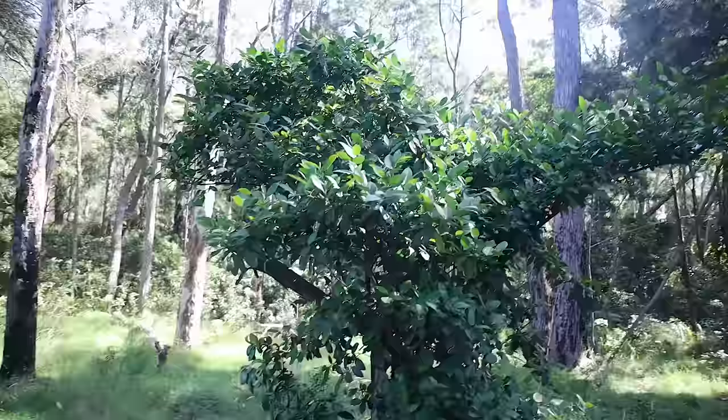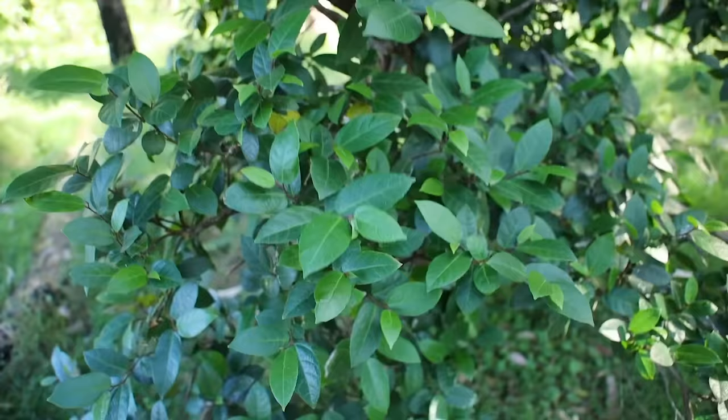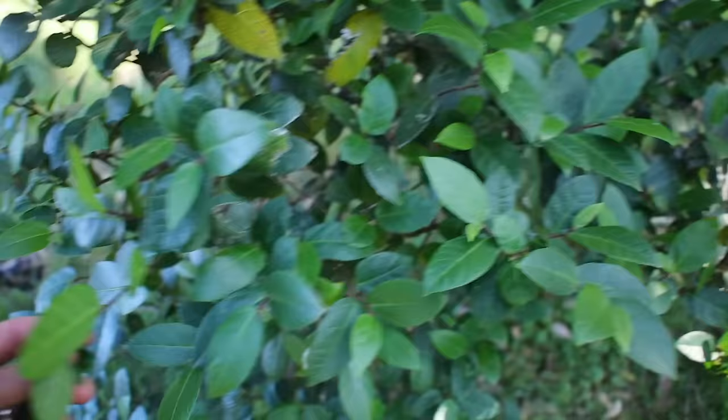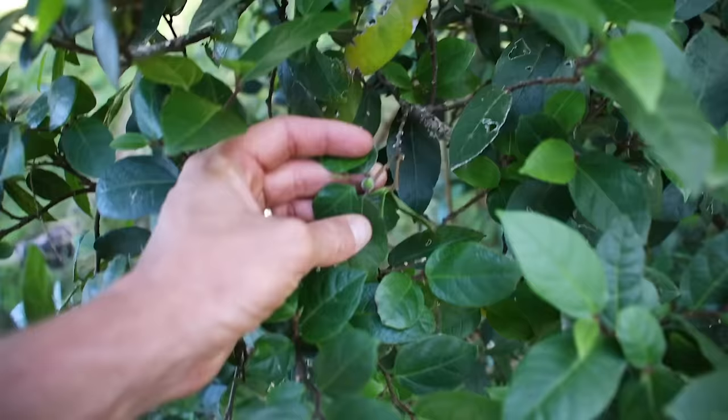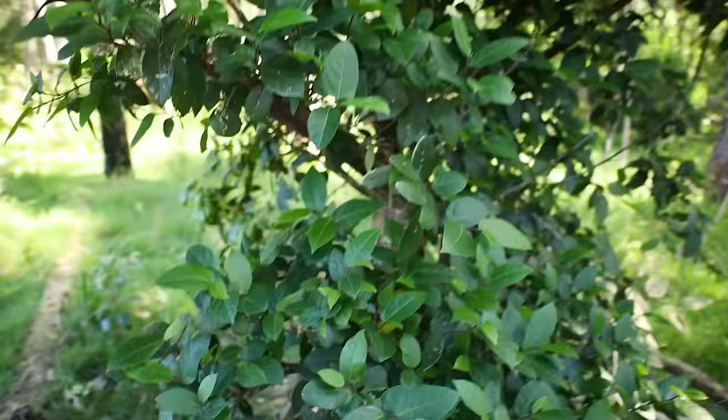So this tree just here, this is called a creek sandpaper fig. And it obviously gets its name because the leaves feel like sandpaper. Now unfortunately this doesn't have any fruit on it, but it grows these little figs. Yeah, I can't see any. Oh, there we go. So it's just started to fruit now. Still very small. They get probably about 2 centimeters or so. And you haven't got a whole lot of flavor, but you get a fair few on the tree, so it is a handy bit of bush tucker to know.